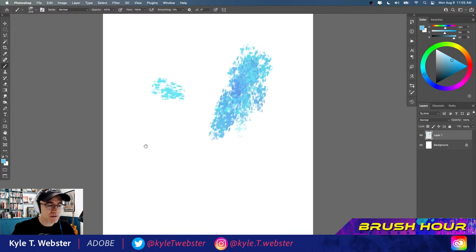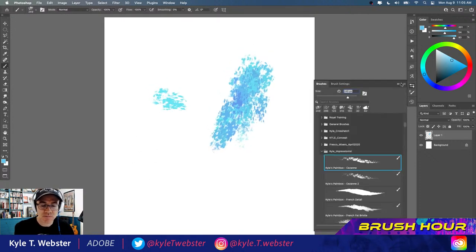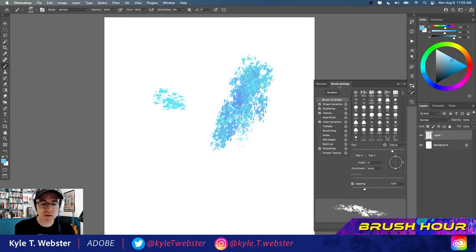Now, the secret to making this work is, we're gonna open our brushes panel here. And part of what we do here on Brush Hour is we look at brushes and then we look at the brush settings panel so you can better understand what it is that the brushes that you're using do, so you can also then customize them a little bit for your own purposes and also get a little education about how custom brushes work here in Photoshop.